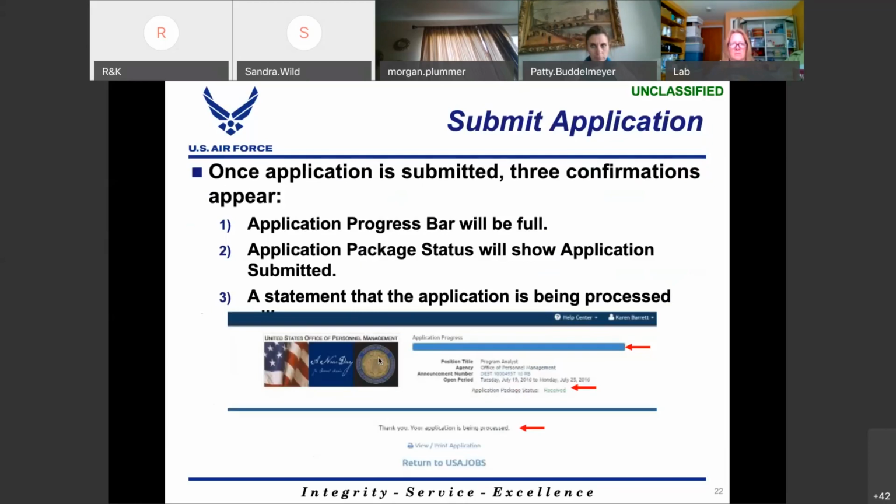And if you're missing something and the announcement's still open, then they can go in and make changes to their application. It does not delete any documents they've submitted. So if they decide they want to upload a new resume, they can do so, but the old resume will be in their application package as well. So we strongly recommend that they just go through and double check to make sure that everything flows through correctly.